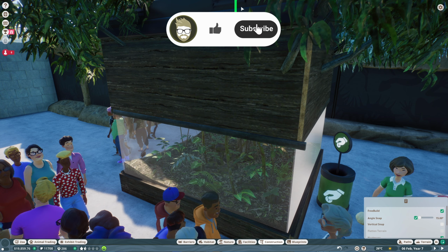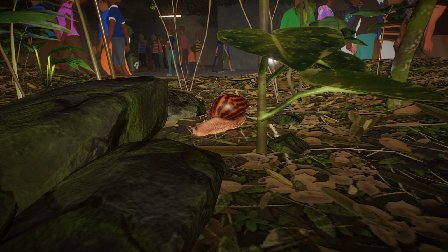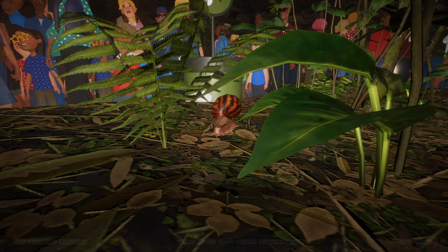The big point of this entire insect house is making these exhibits look smaller so that they look a bit more realistic. And here's our two giant land snails now, giant African land snails I should say, and they don't really move much. I did film them for a while, didn't move much.